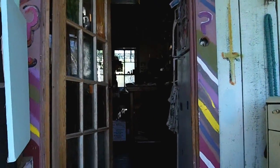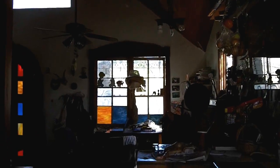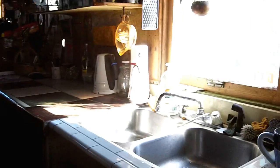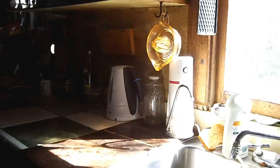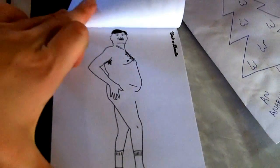So here, let's go inside. Oh, the stove is also outside. We cook outside. Welcome. So, there are many strange and curious and beautiful things around this house. A nice gift Thor just got in the mail was this awesome cock-a-doodle pad where you get to kind of draw in your own goodies on everybody. Isn't that fantastic?